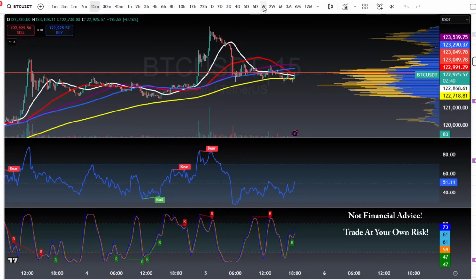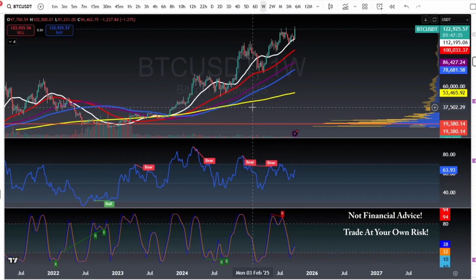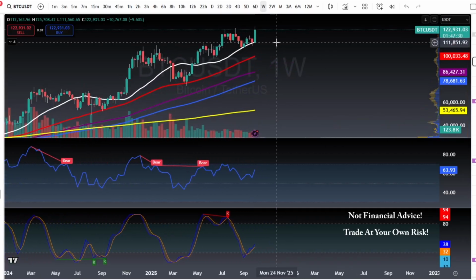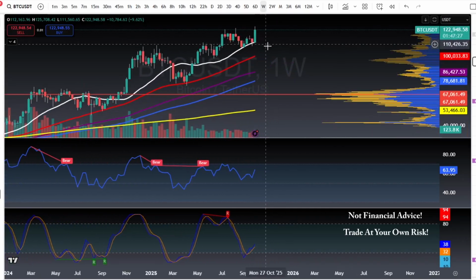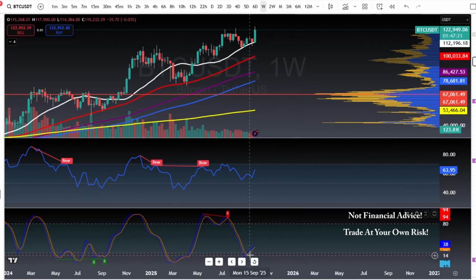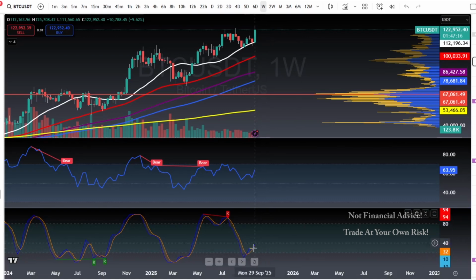All right guys, so now starting off here with the weekly chart. Today the candle closes in about an hour and 45 minutes, and if it closes the way it is right now, this is extremely bullish. We have a green engulfing candle. We're well above the 21 moving average, which is at 112,196. The RSI is pointing up, and the stochastic RSI is pointing up as well. This shows that we have a lot of room to go. We might have 2 or 3 weeks here, probably the whole month of October possibly, to go up. Let's see what ends up happening.